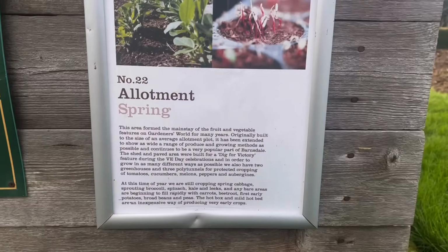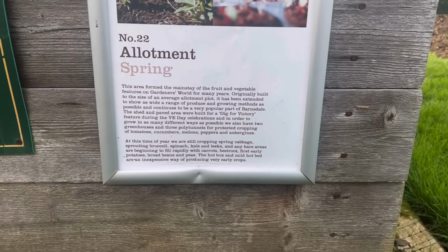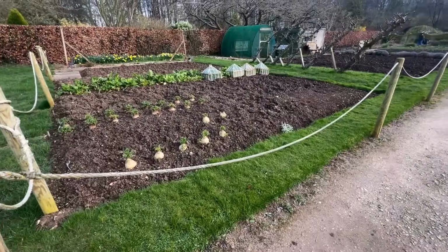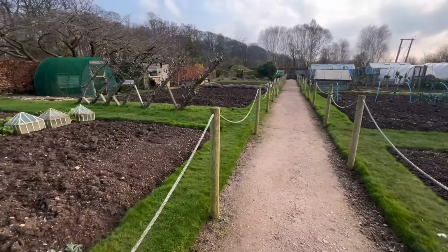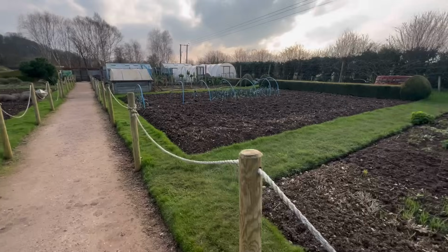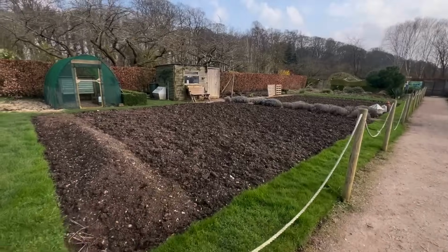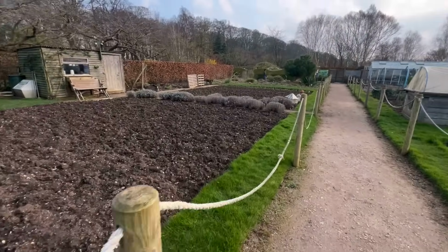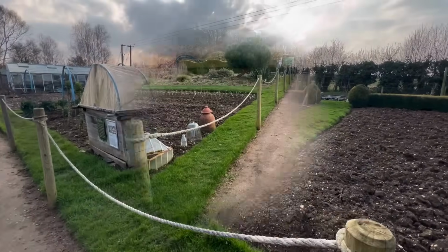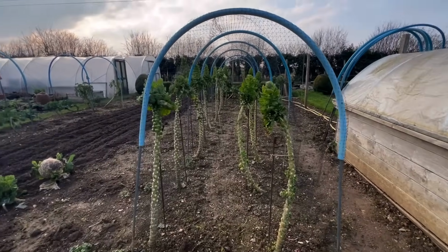Garden 22, and the largest area we've seen so far, the allotment. Still some delicious sprouts in here to harvest.